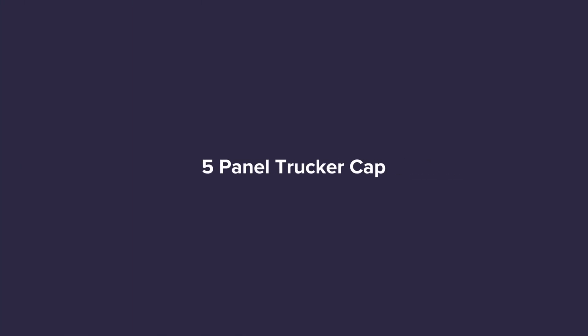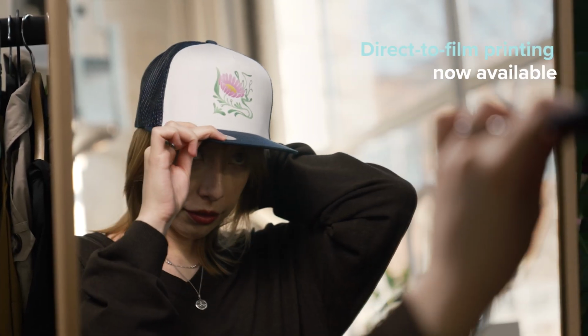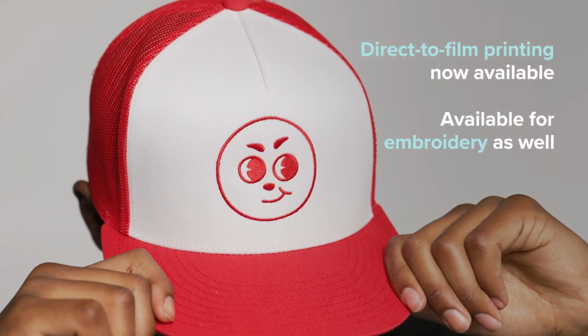Next, we have the 5-panel trucker cap. Now, longtime Printful customers will note that the product itself isn't new, we've had it for a while. However, this is the first hat in our catalog that offers the direct-to-film printing technique. It was previously fulfilled with embroidery only, and that is still available as well.